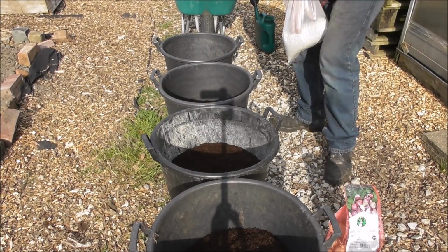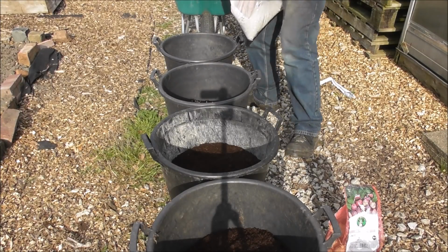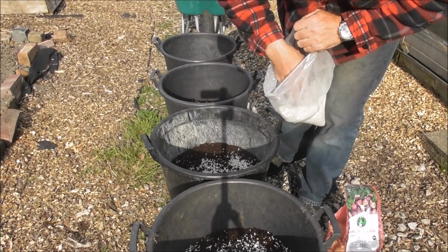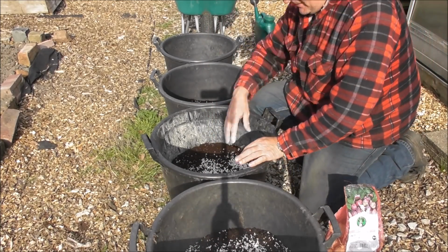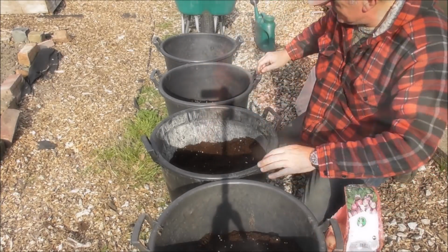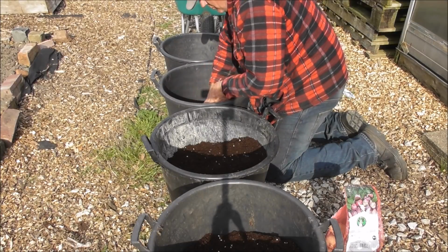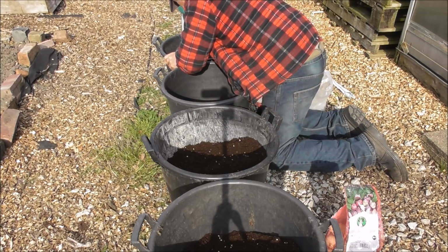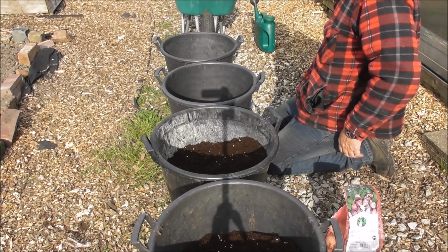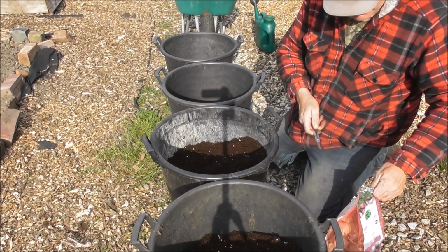Right, in goes the Bromo. Give it a good mixing. So what I'm doing now is mixing the Bromo up. So I've got all the Bromo mixed up now. I'm going to do the bags now. I'm going to put 4 in each of these buckets because they're really big buckets.